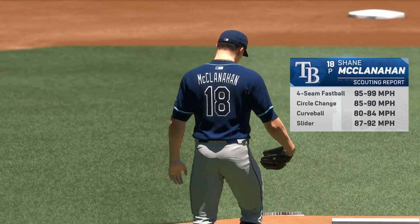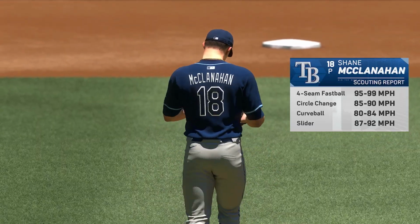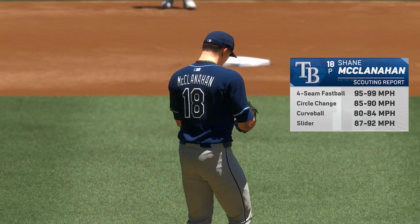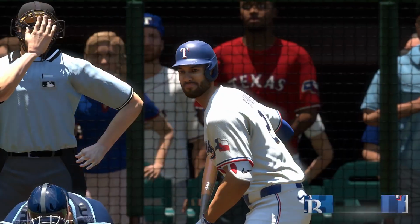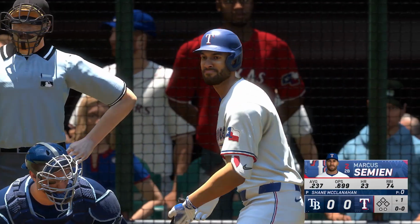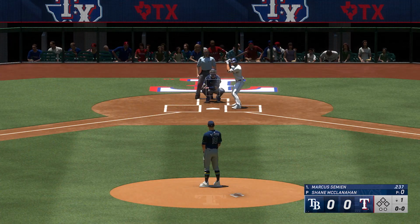Back in Arlington, and starting this one, Shane McClanahan. How about a report on him, Chris? Well, a pretty standard 4-pitch mix. He's got the fastball, change speeds, 2 breaking balls. All can be really effective if they're coming out of the same arm slot and really staying in that tunnel for a good bit.